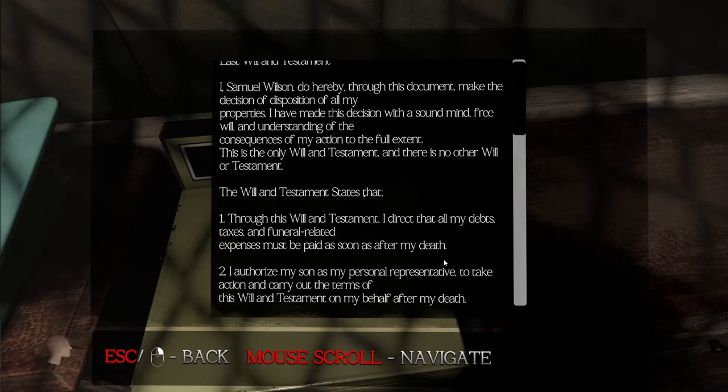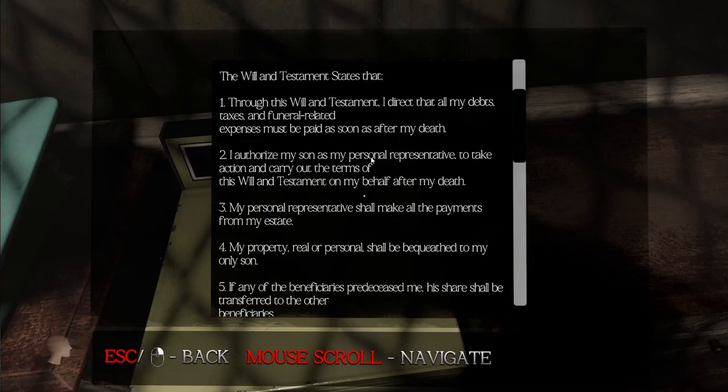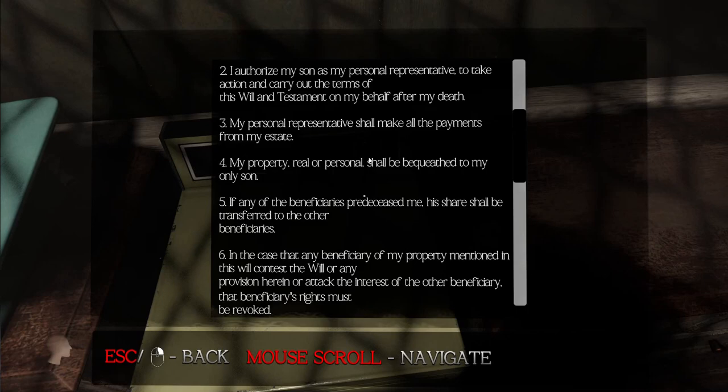The will and testament states that I direct that all my debts, taxes, and funeral related expenses must be paid as soon as possible after my death. I authorize my son as my personal representative to take action and carry out the terms of this will and testament on my behalf after my death. My personal representative shall make all the payments from my estate. My property, real or personal, shall be bequeathed to my only son. Oh, it's like bequeathed to my only son.